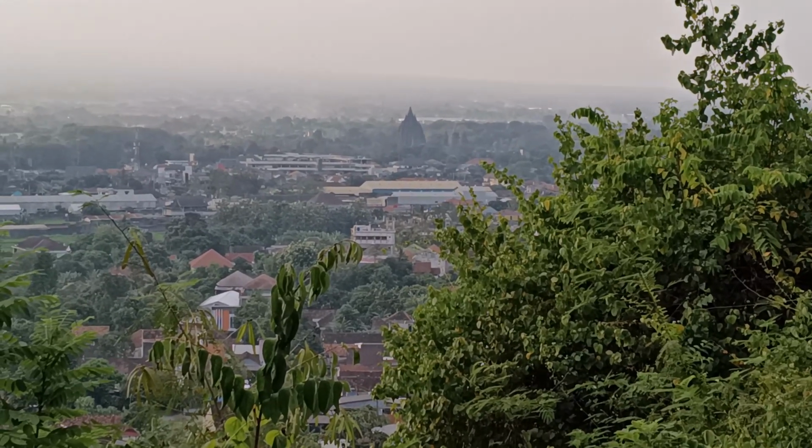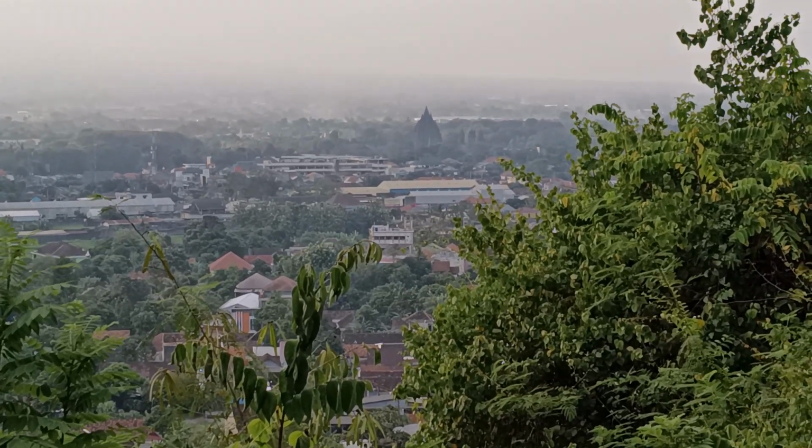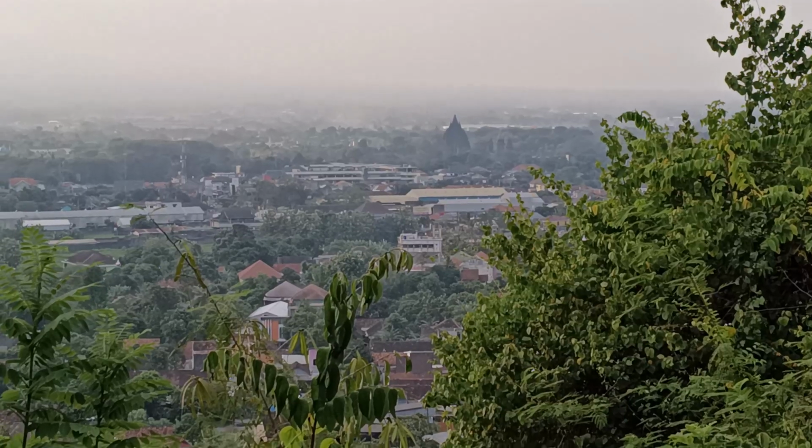Ratuboko actually overlooks the Prambanan plain. You can see the temple of Shiva sticking out over there, about 3 kilometers away. As you know, I'm a big fan of Javanese antiquities, of this mysterious site which dates back to the 8th century, some 1,200 years ago, was tentatively given the name of Ratuboko by scholars.